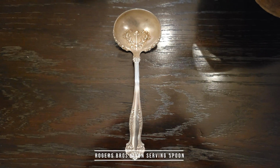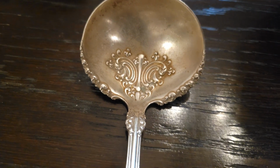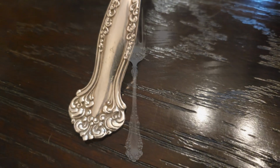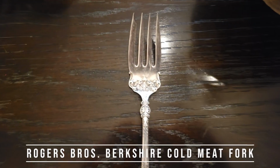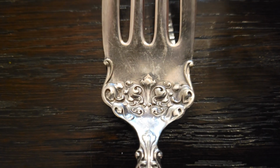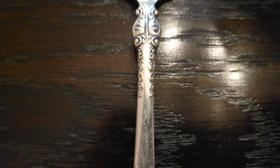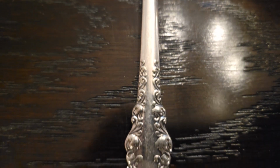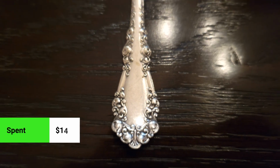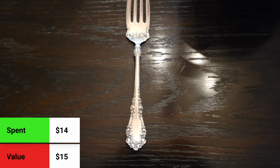Next is the Rogers Brothers Avon Serving Spoon. The replacement cost on it is $25, but we only spent $12 on it. And we have another piece from Rogers Brothers up next, this Berkshire Cold Meat Fork. Goes with it. Now, it's not the exact same pattern as the spoon, but it's similar enough, and it looks really good. And it goes with our china set. $14 is what we paid for it, $15 is the replacement cost. So still not a bad deal there.